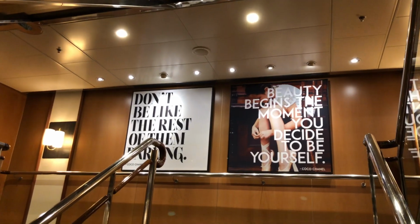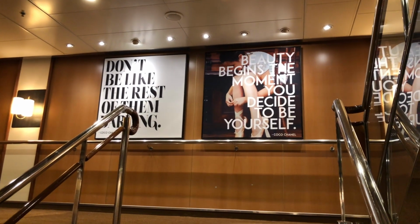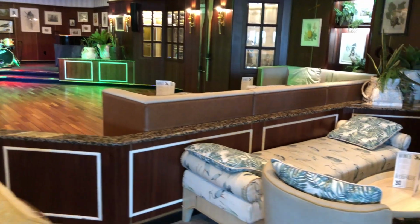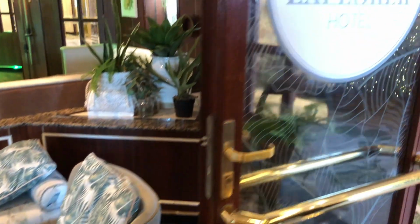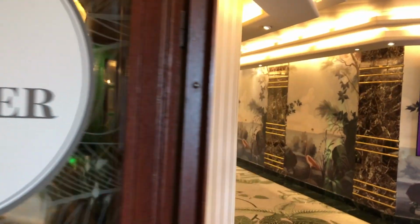As an added bonus, you'll earn up to $100 onboard credit on your next voyage that you book, depending on the length of the cruise and the stateroom choice that you make. You'll also get up to $100 onboard spending credit on the cruise that you are currently on. So that's another added bonus as well.